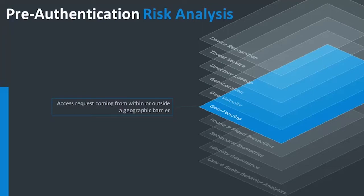And again, just to reiterate, this is before the authentication challenge. So you're getting a lot of rich information here, a lot of granularity, and therefore you're protecting the authentication methods before you present them.